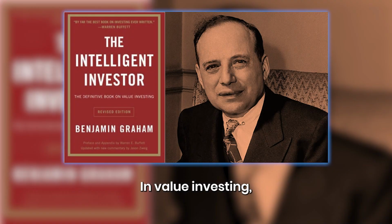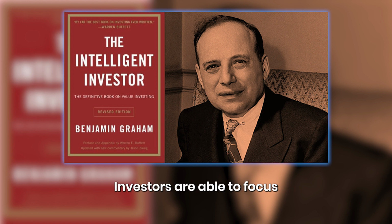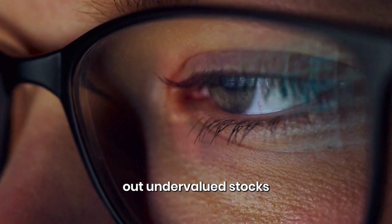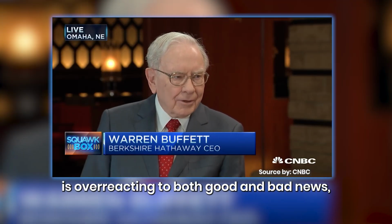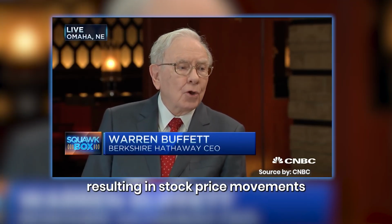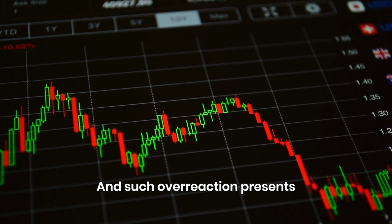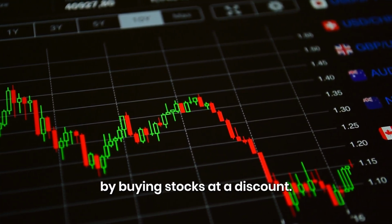In value investing, popularized by Benjamin Graham, investors focus on a stock's intrinsic value rather than on technical indicators. Value investors will actively seek out undervalued stocks because they believe that the market is overreacting to both good and bad news, resulting in stock price movements that are not in line with the company's long-term fundamentals. And such overreaction presents an opportunity to profit by buying stocks at a discount.